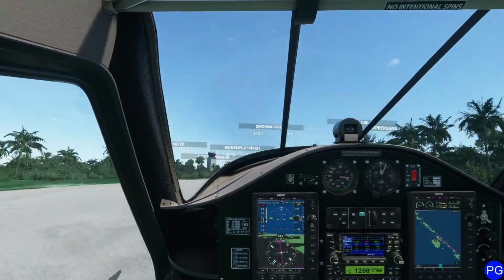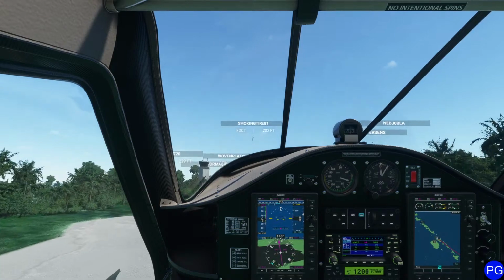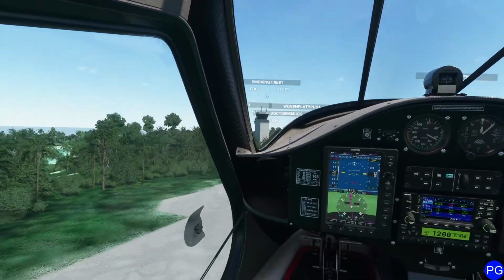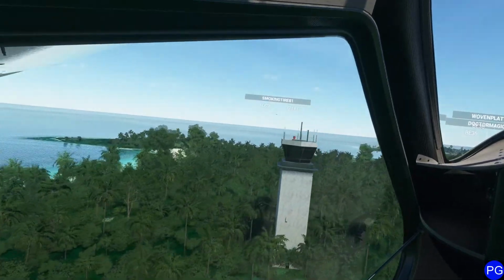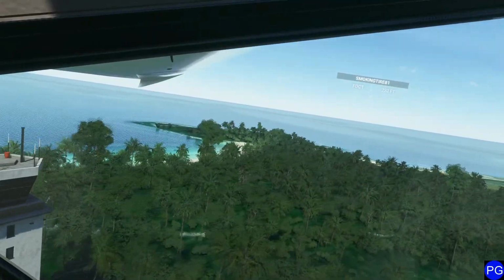This is the Little Darby Island. I love this air traffic control tower here. This poor guy right here sitting there going, why is there 1,000 people showing up and landing on a 1,200-foot runway? How you doing? See ya.